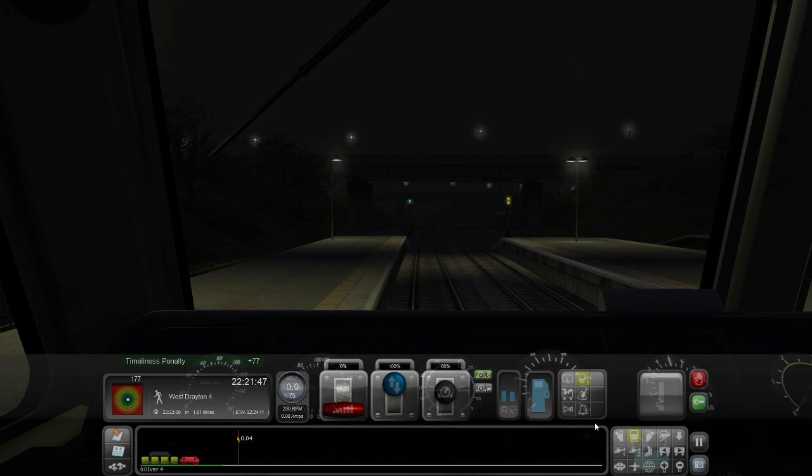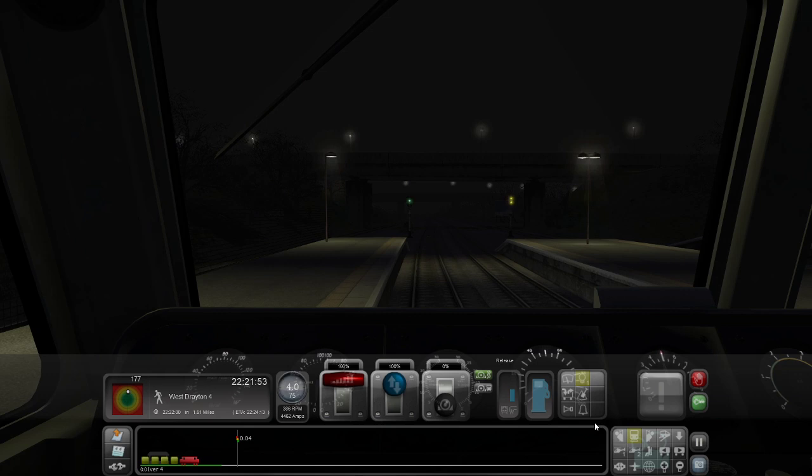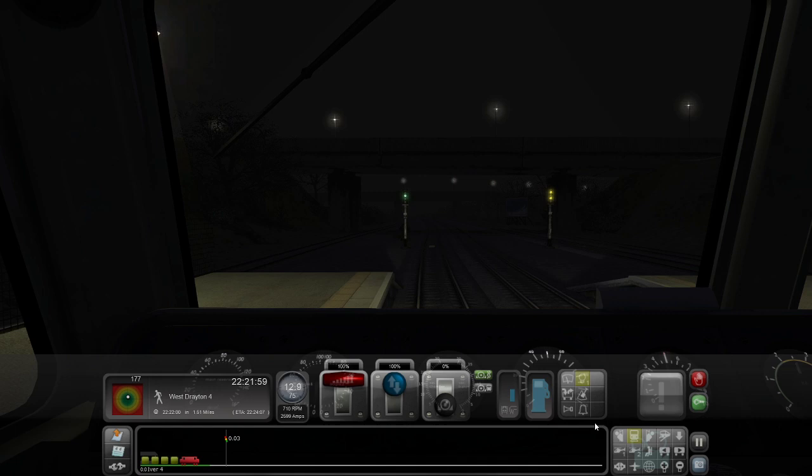Okay, so West Drayton is next. Yeah, and we're supposed to be there. Wait for it. We're supposed to be there now. Ain't gonna happen.